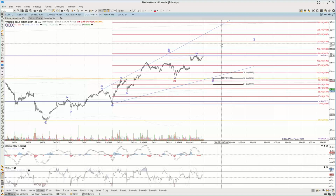Especially the gold and the GDX charts, both still cooperating with our large degree bullish expectations, so there's nothing really to be too concerned about aside from the C wave down in a wider flat on these charts at the moment.